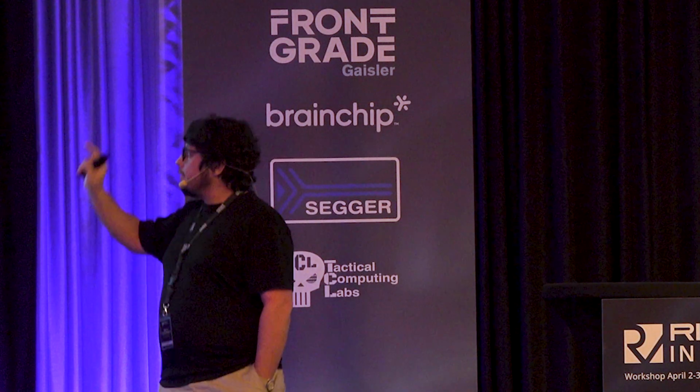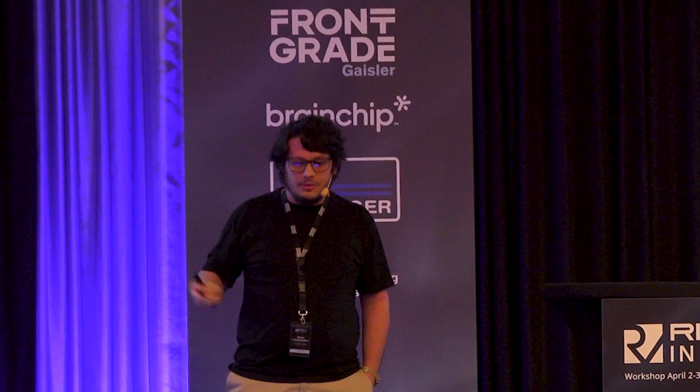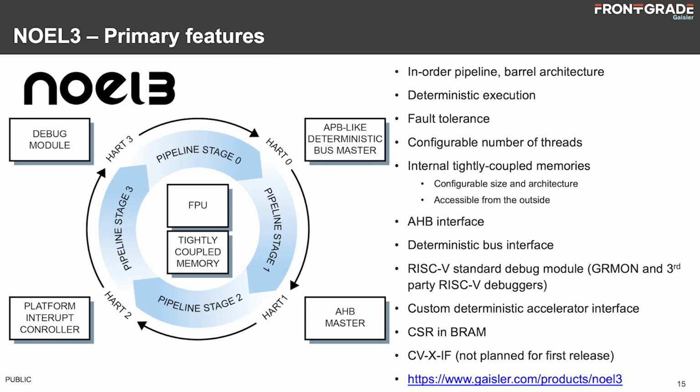So this is our primary feature set. It is represented as a circle because it's barrel, so it goes around all the time. And we will have, as I said, in-order pipeline, barrel architecture, deterministic execution, fault tolerance. The configurable number of threads will come from the configured number of stages. So if we add more stages, we have more threads. If we remove stages, we have fewer threads. We use tightly coupled memories for determinism, and also they will be configurable in size to accommodate all the FPGAs with EDAC and all that stuff.